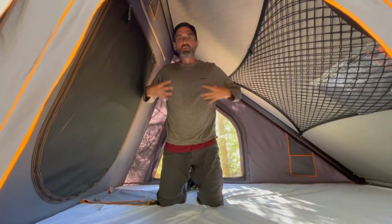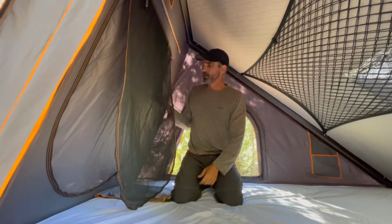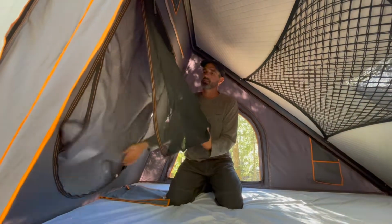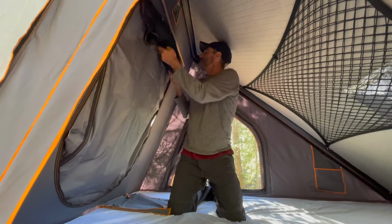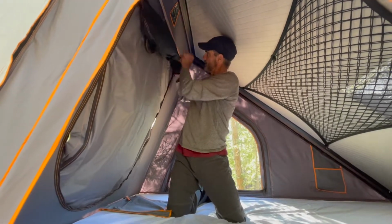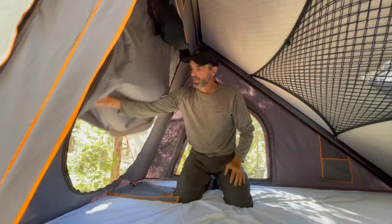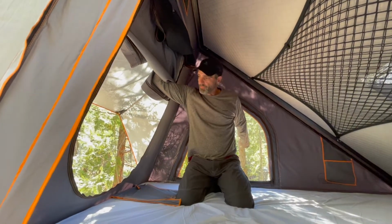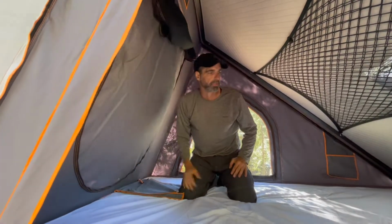I could change clothes in here. I could go ahead and say, hey, I want some more window. I want more light. And so I can open this up, and these things can be rolled up and put away to stay with these clips like this. And I could do the other, and now you got your other window. So now you've got a three-way view to the outside and to see what might happen at the campground.